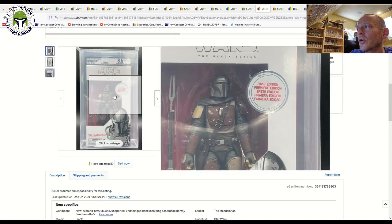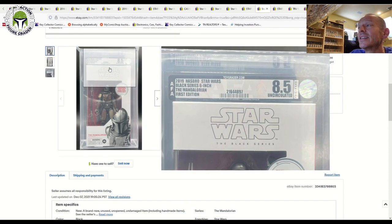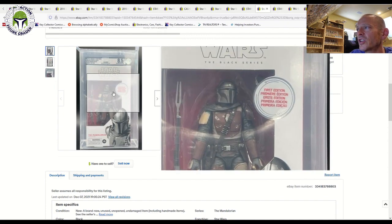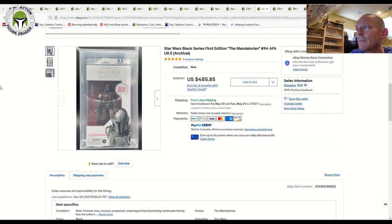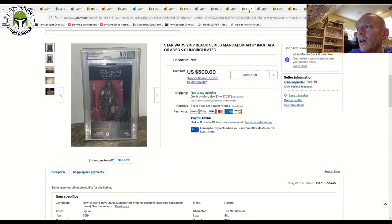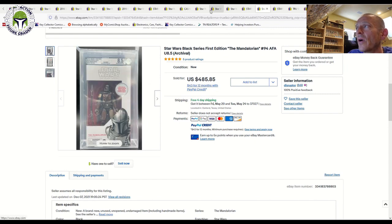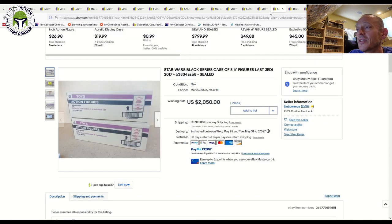Here is that Mandalorian. Actually, this is the first edition. I don't know if it was a Target exclusive or not, but this one was the first edition with the white box, uncirculated 8.5, and that one still sold for $485.85. So a 9.0 uncirculated sold for $500, and then an uncirculated 8.5, number 94, and the white box sold for $485. So pretty crazy numbers there.